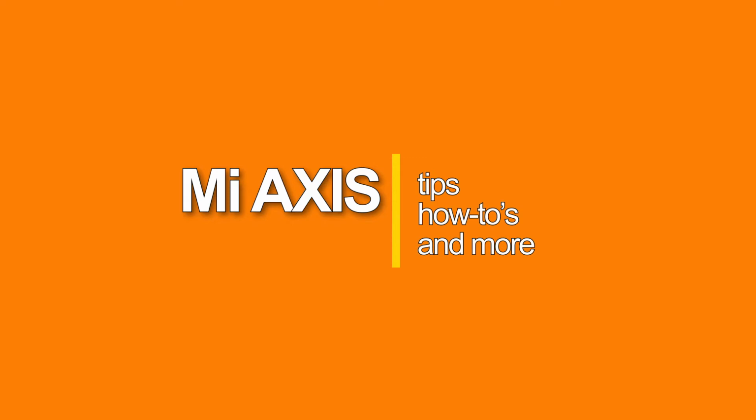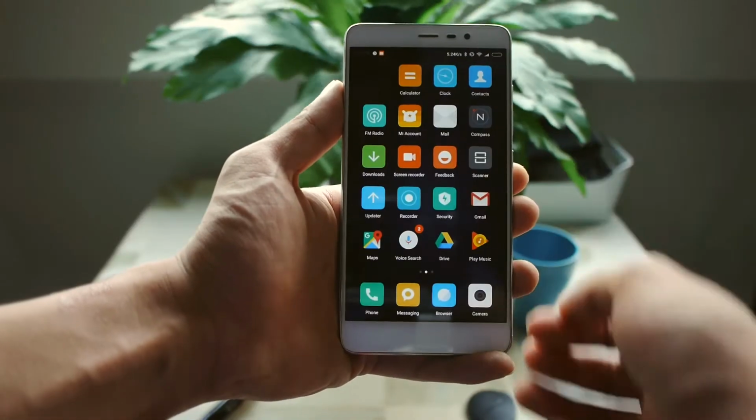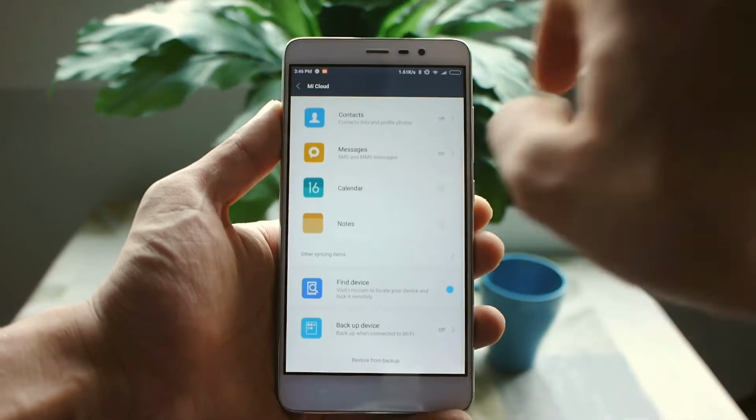Now when it comes to tracking down a phone, there are a few ways to do it. Both Xiaomi and Google have their own implementation, and both of them have their disadvantages and advantages. The first option is called Mi Cloud that is provided by Xiaomi. It's very easy to activate. Just unlock your phone, go into the Mi Account app, tap Mi Cloud and enable Find My Phone.